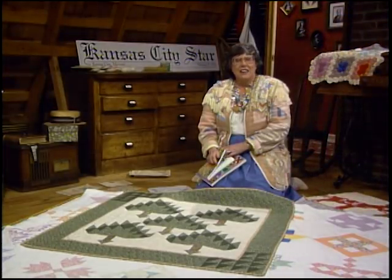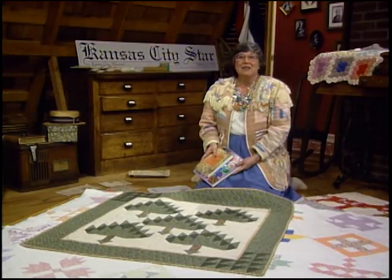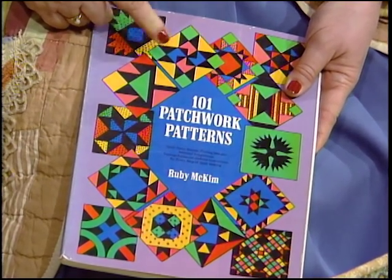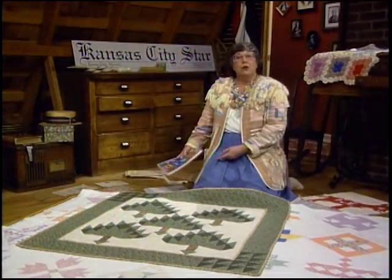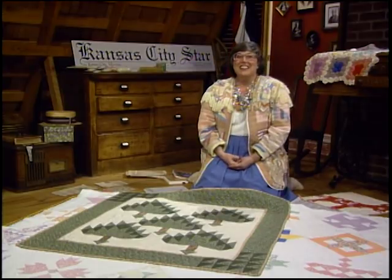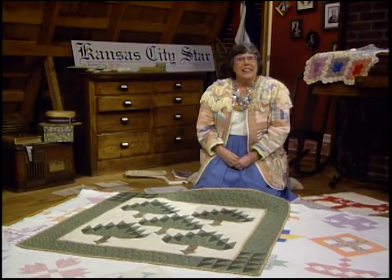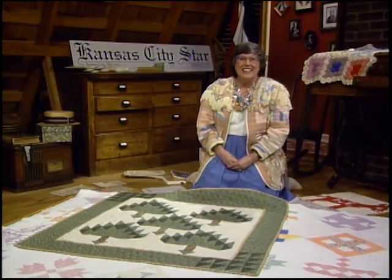Ruby and her husband had established McKim Studios in Independence, Missouri. Her book, 101 Patchwork Patterns, is the first quilting book I ever bought, and it's still published today by Dover. Ruby ran her patterns in other newspapers as well. The second annual $275 quilt contest appeared in the Indianapolis Star December 4th, 1930.